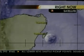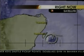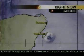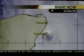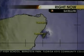All right, watch the satellite picture now. Spectacular looking satellite picture, and look at that eye right there, and now watch it move up to Cozumel and then kind of sit there. Did you see that? I'll show you that more in just a second. But there it is, right over Cozumel.